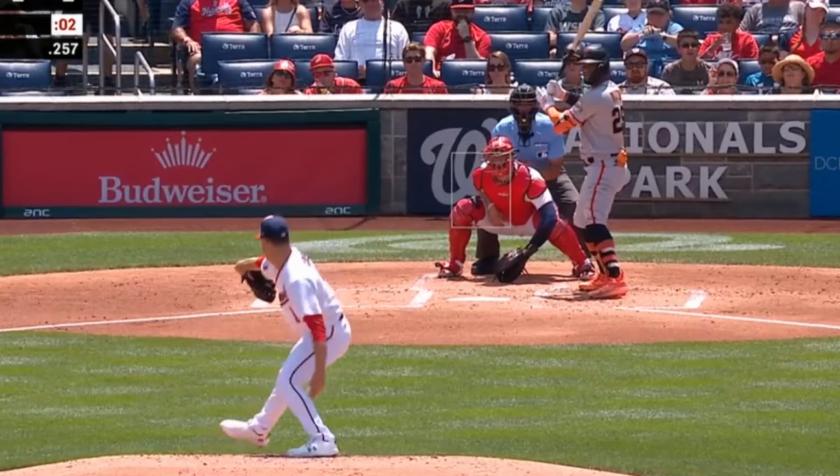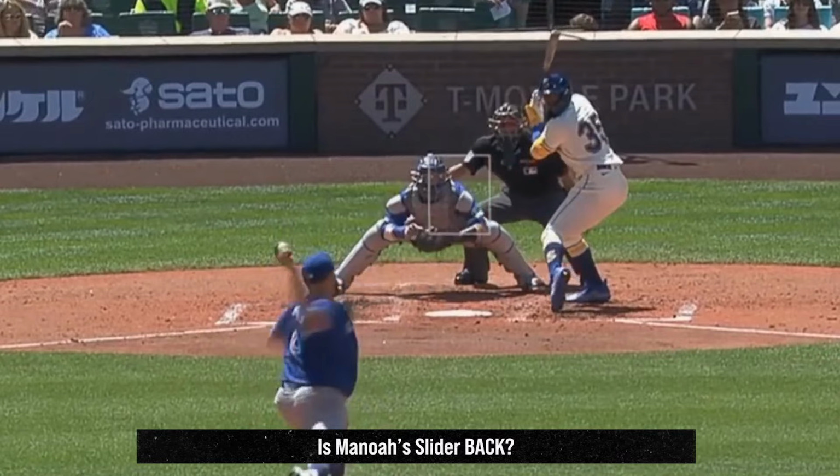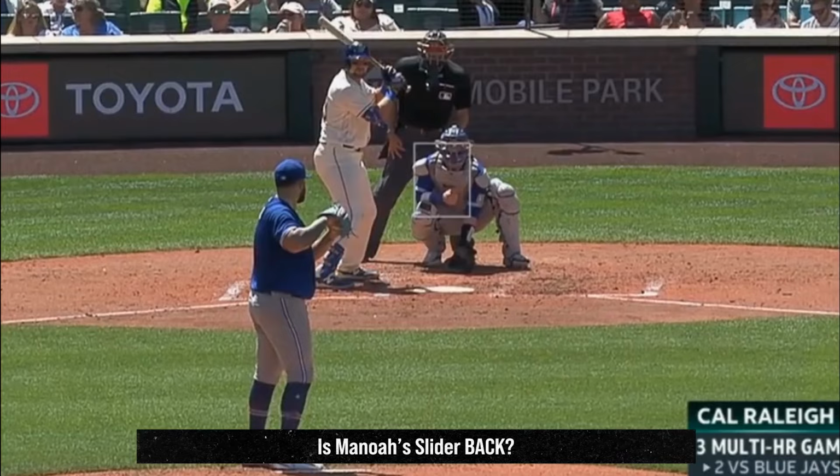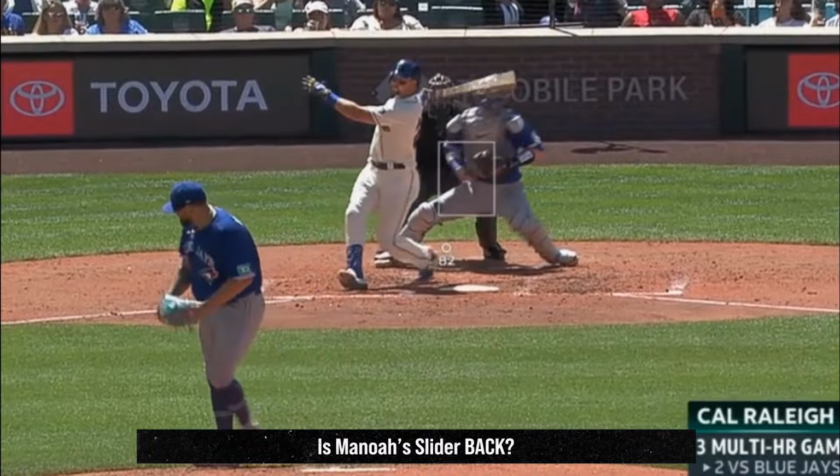Alek Manoah had 6 Ks in 5 1/3 innings, giving up 3 runs, and the big news from this game was it looked like Alek Manoah's slider is back. Look how disgusting a couple of these sliders are. Absolute filth. In fact, out of the 12 swings against his slider yesterday, he had 10 whiffs, an 83% whiff rate.